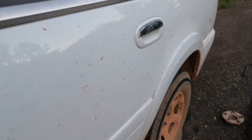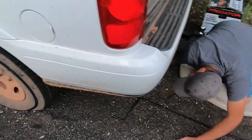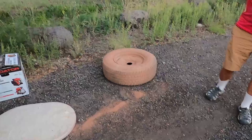Oh my goodness. What's going on here, Ed? I'm attempting to change a tire, unfortunately. Yeah, this is how our day has ended. We didn't get the trailer and the tire went flat. But he does have a full spare, ready to be put on, that's already got air in it. Okay, tighten my belt.